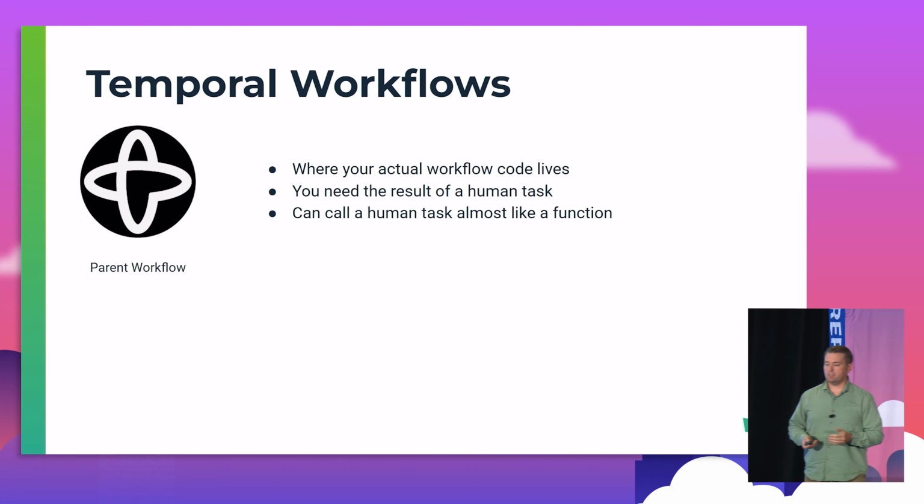So the goal of our system is to have a function you can call similar to an activity, although in our case it's just a wrapper function for an execute child that schedules a human work, validates the result, and then gets you the output.